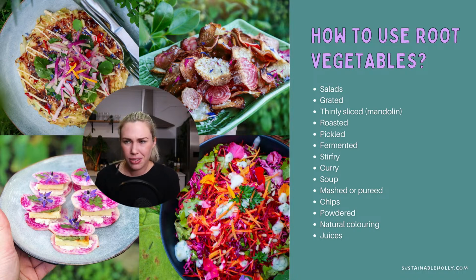Curries, soups, roasted carrots in a soup, maybe combined with pumpkin or sweet potato or potato. So delicious. Mashed and pureed, chips, which we talked about.